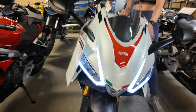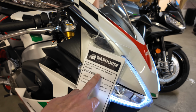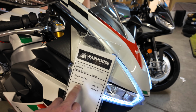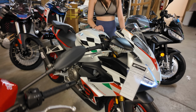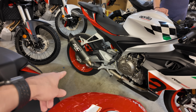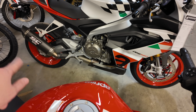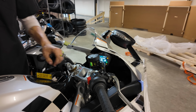It even comes with some carbon fiber on this one. This one's a little bit more expensive. It's a limited model. This is the 660 Extrema. These are 13,500, so 2K more for that model, which is really nice. I'm not sure if they put that SC Project on it or if it came with that, but that looks really good. Yeah, there's some carbon fiber pieces down there in the belly panel and stuff too, and that looks really nice. Give you guys a little sound.